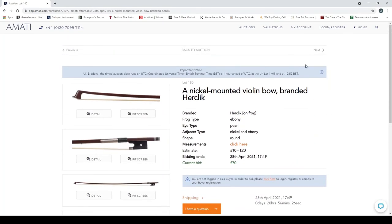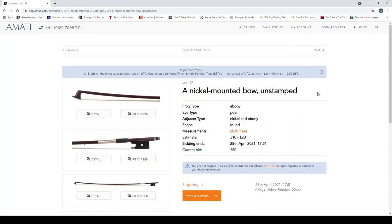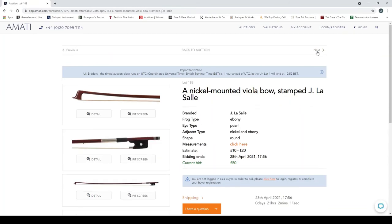Nickel mounted violin bow branded Herclick. Nickel mounted bow unstamped. Sure, that's probably meant to be violin. Nickel mounted violin bow unstamped. Nickel mounted viola bow stamped J. LaSalle.